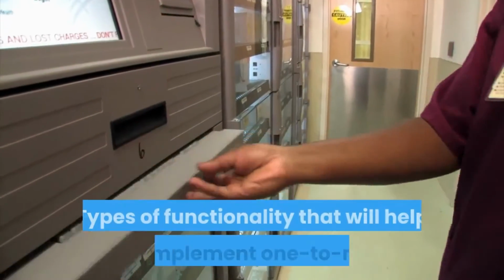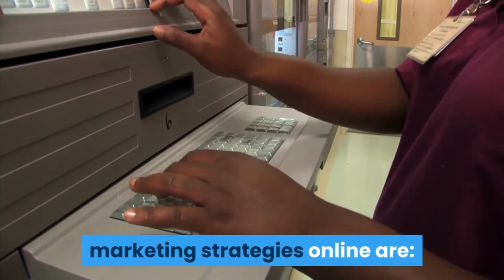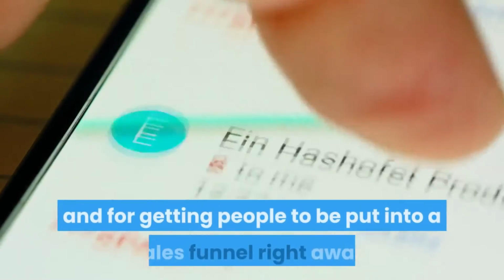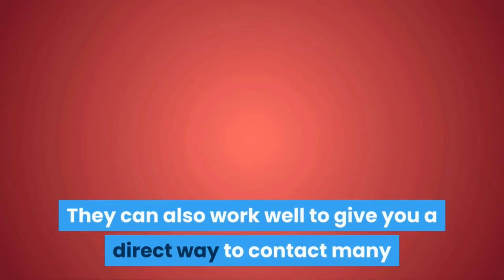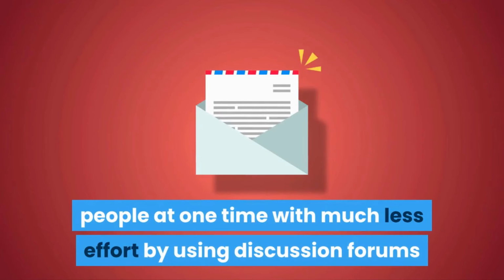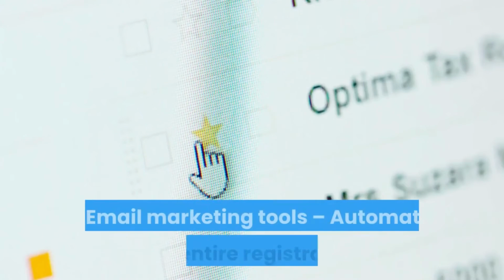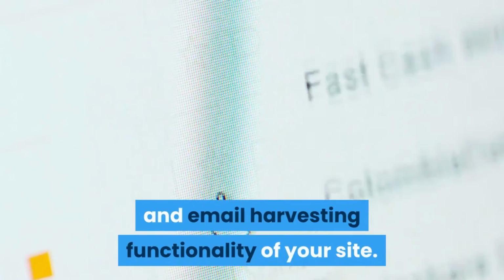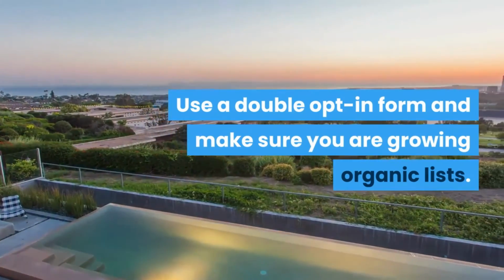Types of functionality that will help you implement one-to-many marketing strategies online are membership sites. These are the best sites for harvesting emails and for getting people to be put into a sales funnel right away. They can also work well to give you a direct way to contact many people at one time with much less effort by using discussion forums and mass email marketing campaigns. Email marketing tools automate the entire registration and email harvesting functionality of your site. Use a double opt-in form and make sure you are growing organic lists.